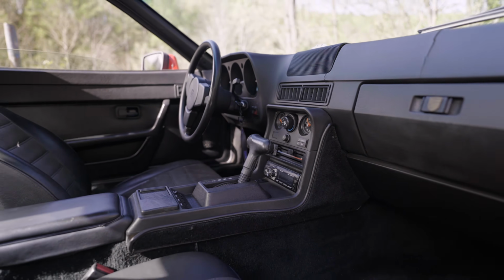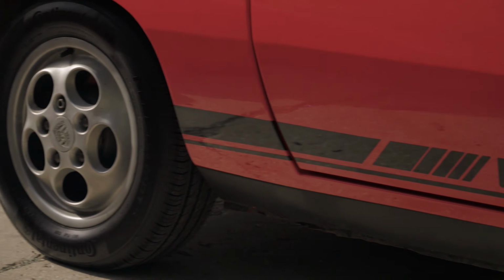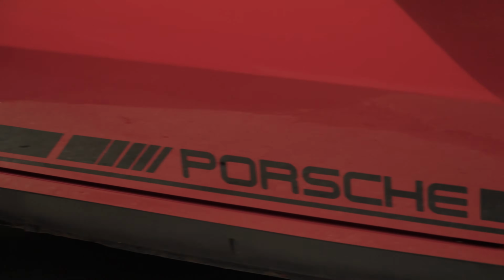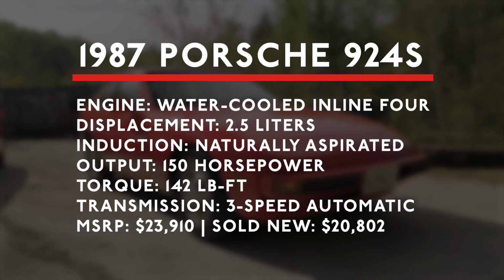For those wondering, this car's MSRP new was $23,910, but it sold for $20,802, an early indication of the tough times Porsche would face in coming years.